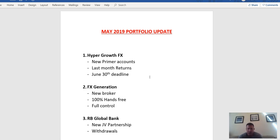Nothing's changed as far as it's the same four businesses. I'm going to start off here with Hypergrowth. The reason I'm putting them number one is because there's a little bit of a deadline with their primary accounts. They have new traders in their primary accounts, and actually this is great news.